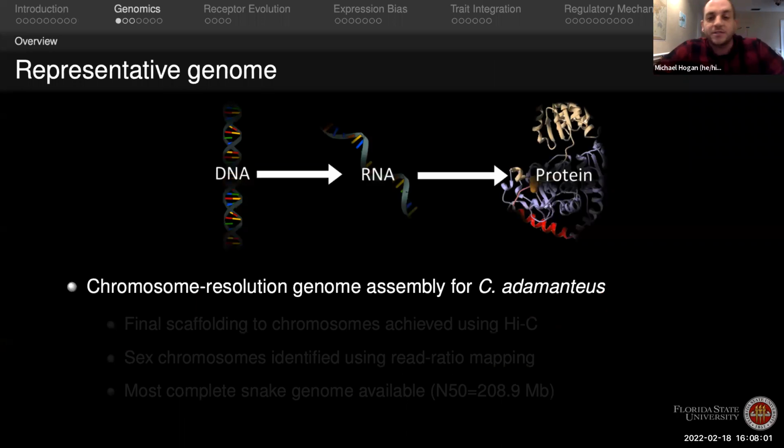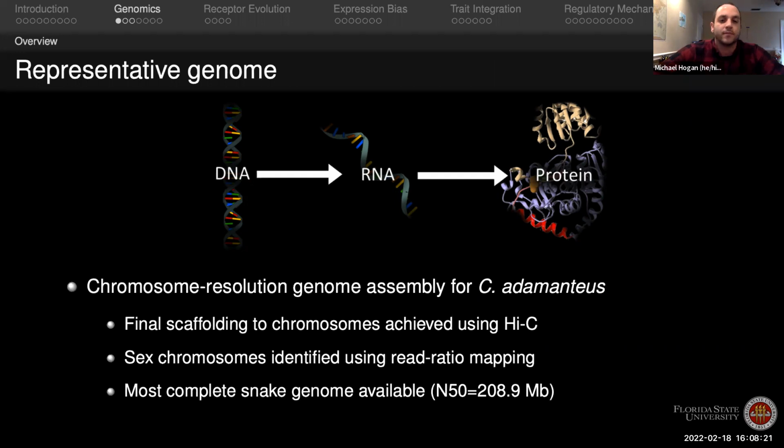In order to characterize these genes, I needed a high resolution genome. Luckily, I wasn't the only person in my research group in need of a quality genome. So my project initially overlapped with a huge collaborative effort to generate a chromosome resolution genome assembly for the eastern diamondback rattlesnake. Chromosomes were recovered thanks to high-C sequencing in collaboration with the Fraser Lab. The sex chromosomes were also identified using read ratio mapping between the sexes. And altogether, the resulting genome represents the best snake genome that has been generated to date by several orders of magnitude.